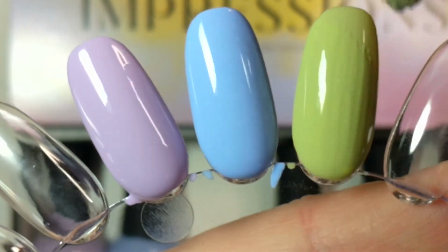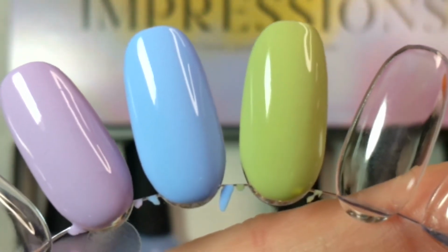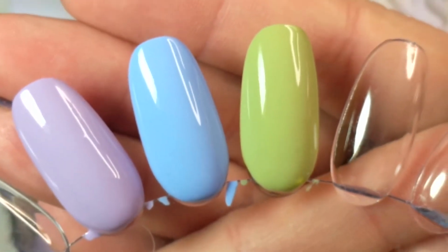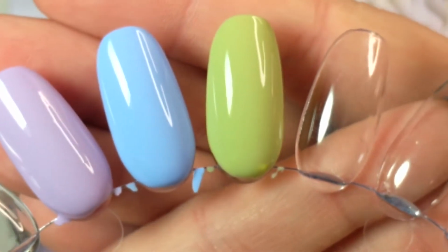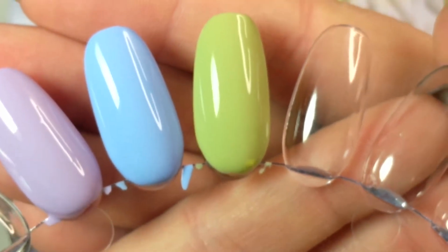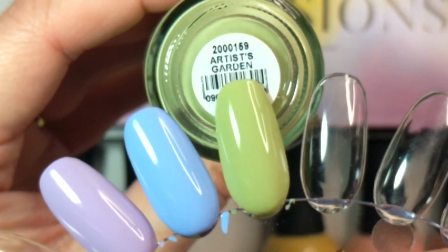Oh yeah, this is very nice. Very beautiful spring green, like fresh plants. That's very nice. I still am thinking it's going to be a fairly unique color to my collection as well. Might not be my favorite just because I'm not the hugest light green fan for myself. However, for spring nail art, I think this will be the perfect color. So that was 2 coats of Artist's Garden.